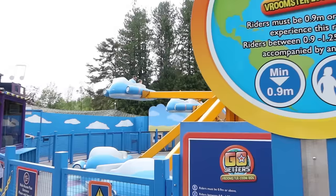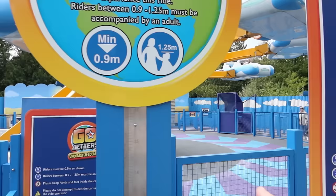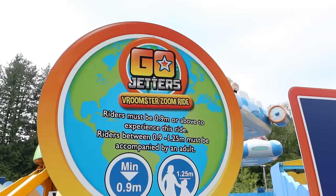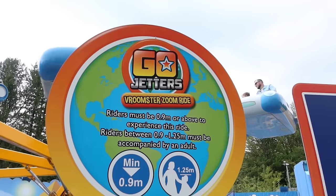You've got the Leaning Tower of Pisa over there at the back and some other props around. You've got the little animatronic up there on the top, the little DJ booth, which is quite nice. Good to see that working actually. And yeah, height restrictions to this one. Riders must be 0.9 or above to experience this ride. Riders between 0.9 and 1.25 must be accompanied by an adult for this one.